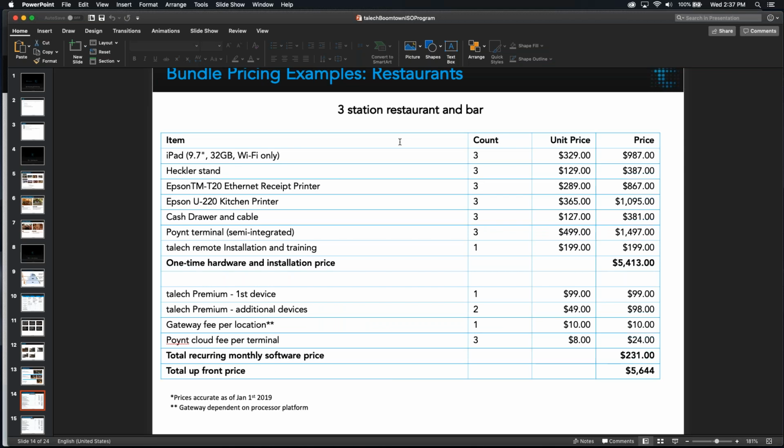Jumping to the next slide here, of course, pricing is always something that you guys are going to be interested in. So this is pricing from our vendors here. Obviously, iPads are iPads. You can go get those anywhere. The stands here, right? It's just iPad stands. You can get them through us. They can get them from anywhere.